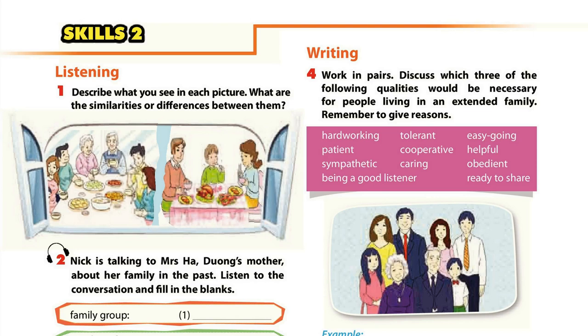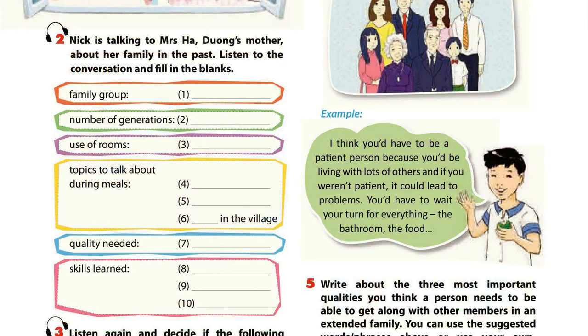Unit 6. Page 67. Skills 2. Listening. Activity 2. Nick is talking to Mrs. Ha, Jung's mother, about her family in the past. Listen to the conversation and fill in the blanks.